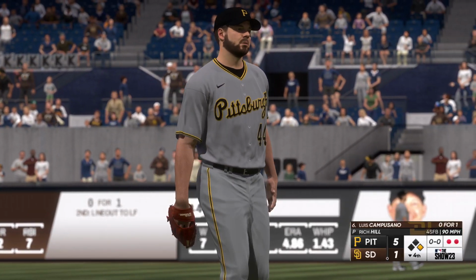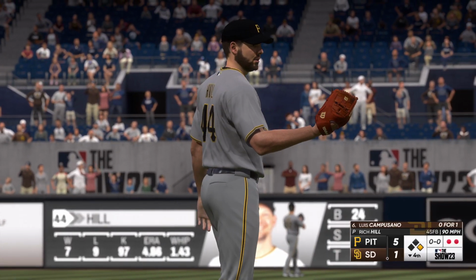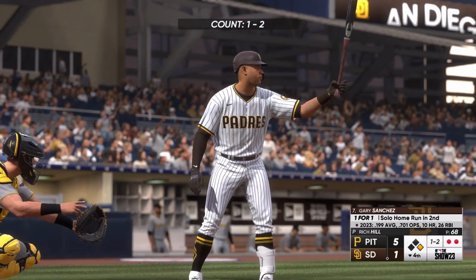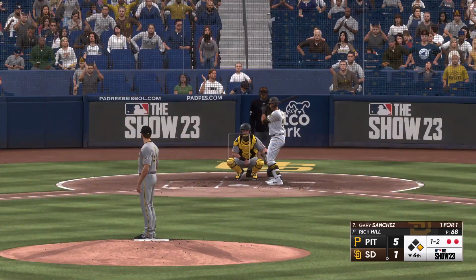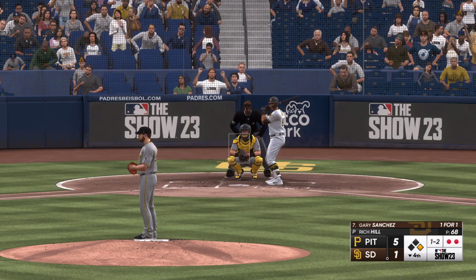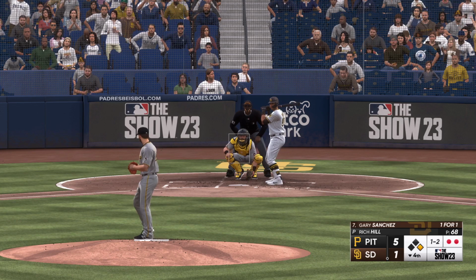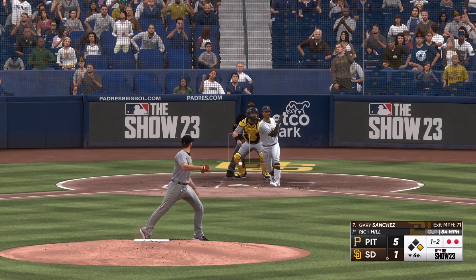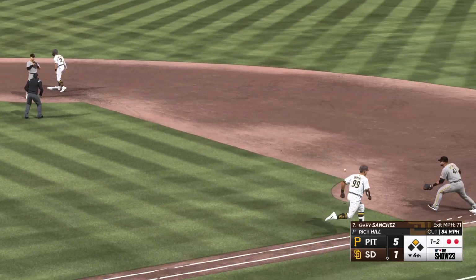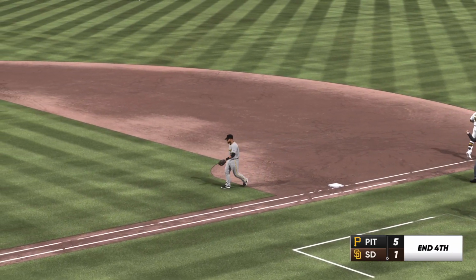Well, 2-out walks are never good, especially when you're trying to get back into that dugout. But he's still in a good spot. He's just got to refocus and deal with the bottom of this order. Here's Gary Sanchez now. He's already homered in this one. The 1-2 on the ground to the left. Tosses to first. That is the inning.